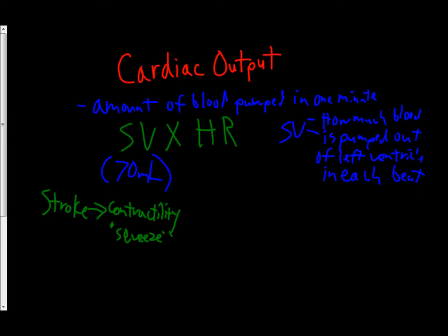So again, stroke volume. The S refers to stroke: how well my left ventricle is contracting, how well it is squeezing. That's one of the fundamentals in this equation here. So that's stroke. Volume refers to simply how much is in my left ventricle. So far, breaking down stroke volume, it's referring to how well my left ventricle is kicking, its contractility, and how much volume is sitting there in the left ventricle before it contracts, so with each contraction. So 70 milliliters is our normal number for this figure.